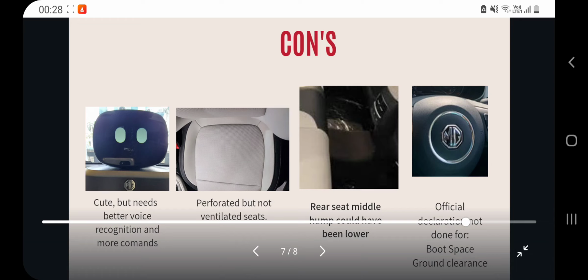The second thing was the perforated seats. Yes, it's good, very comfortable, but it would have been better had it been ventilated. The third is the rear seat middle hump.